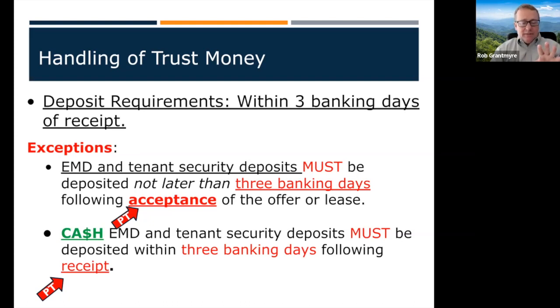It's a little bit tricky with regards to when the clock starts. The good news is the consistency is that it's always 3 banking days. Banking days are just Monday through Friday, excluding federal holidays. For example, Thanksgiving Day is not a banking day, but every other Monday through Friday, if it's not a federally recognized holiday, is a banking day.